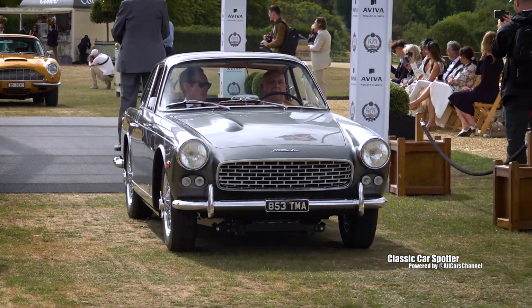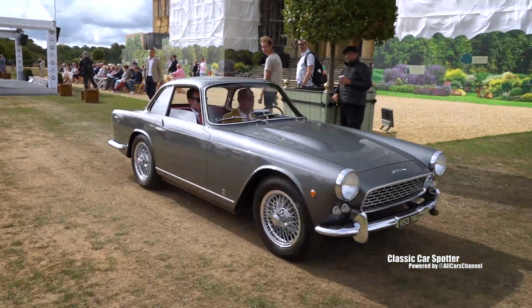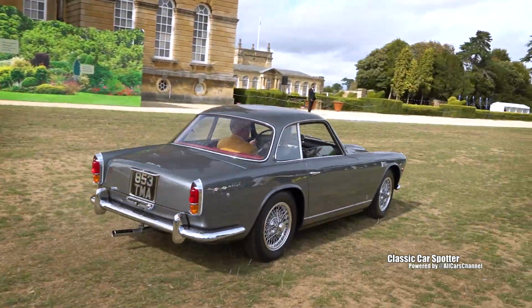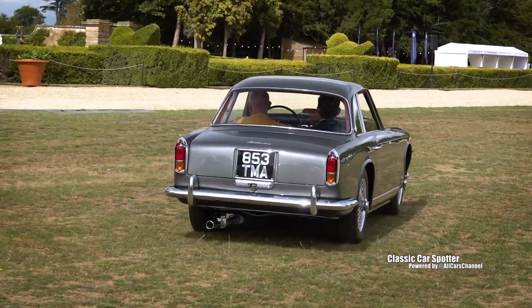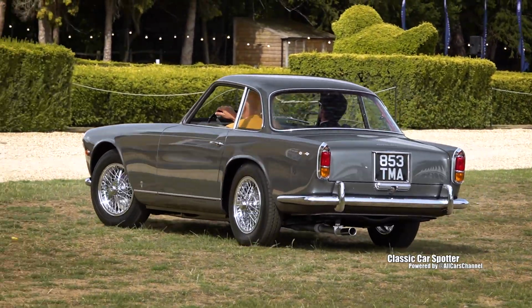Aston Martin DB6. I don't know if you all know where the DB numbers, letters come from. Well, I can tell you DB is because David Brown had bought Aston Martin.